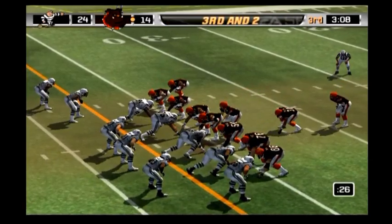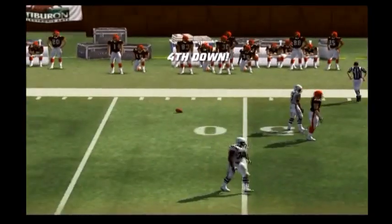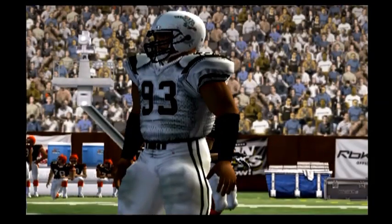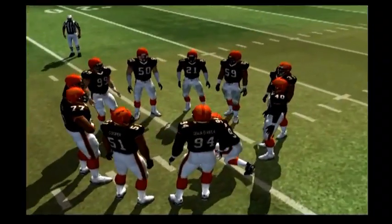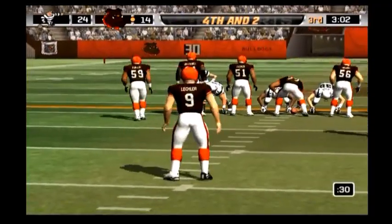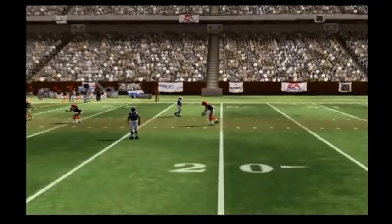Martin is lined up on the left. Hand it off to the back. They'll go with a play fake. With the pass, the pass falls incomplete. Smith was the intended receiver on that play. Nothing happening for the offense. They're forced into a three and out.